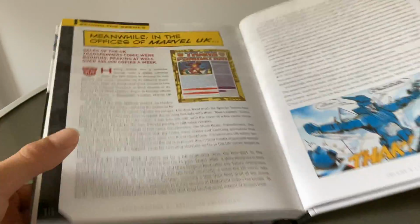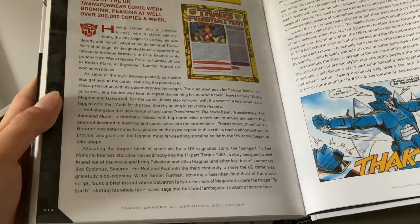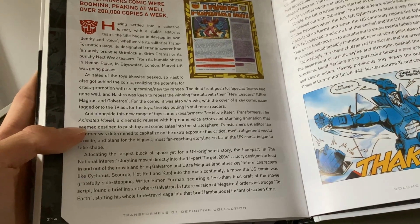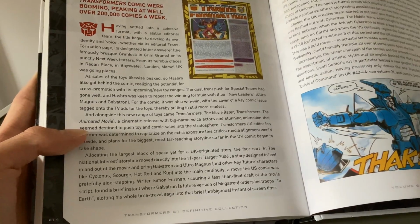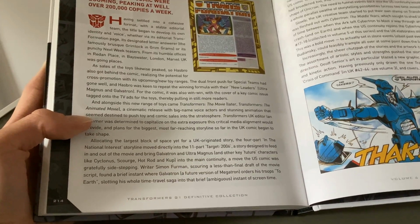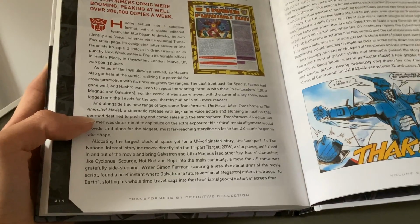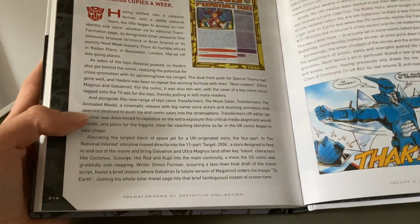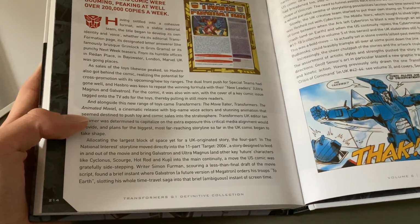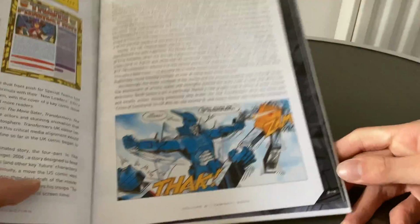And then we've got Meanwhile in the Offices of Marvel UK. This is basically discussing allocating the largest box of space yet for a UK originated story. The 4-part In the National Interest storyline moved directly into the 11-part Target 2006, a story designed to feed in and out of the movie and bring Galvatron, Ultra Magnus and other key future characters like Cyclonus, Scourge, Hotrod and Kup into the main continuity, a move the US comic was gratefully sidestepping. Writer Simon Furman, scouring a less than final draft of the movie script, found a brief incident where Galvatron orders his troops to Earth, slotting his whole time travel saga into that brief, ambiguous instant of screen time.